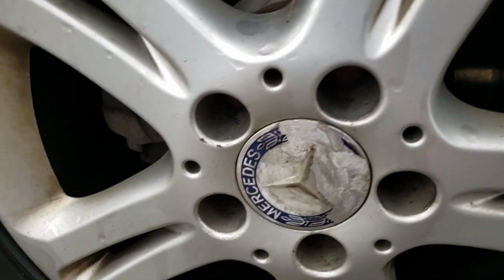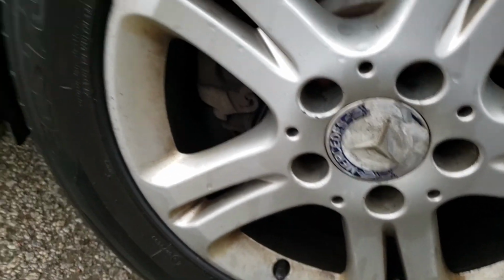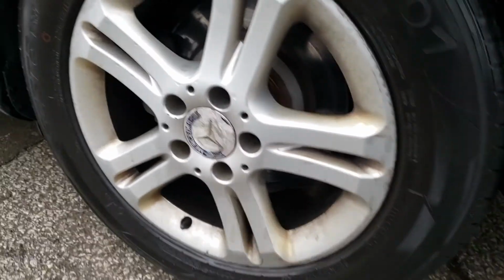It's a 2016 model year. And again, no major issues here. They all look pretty even, pretty good. All the center caps are a little damaged, getting old. The rims do show their age, but there's no major damage.